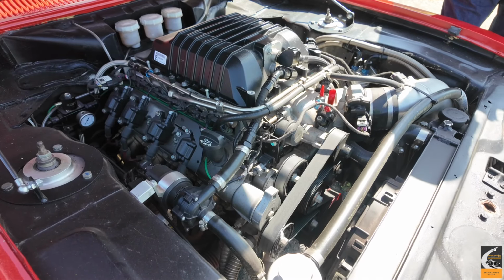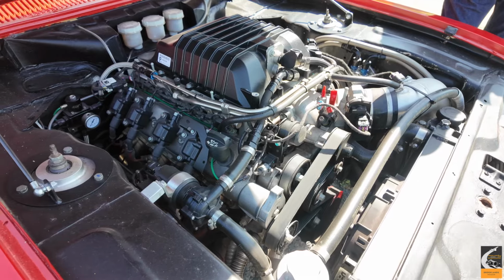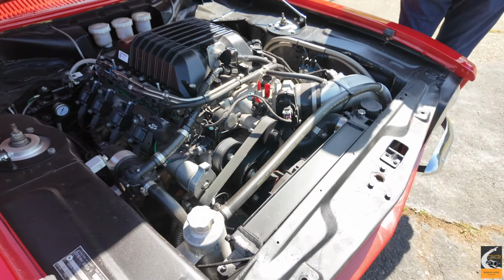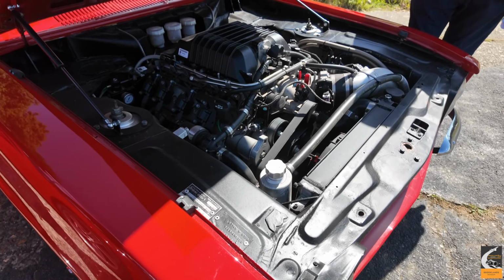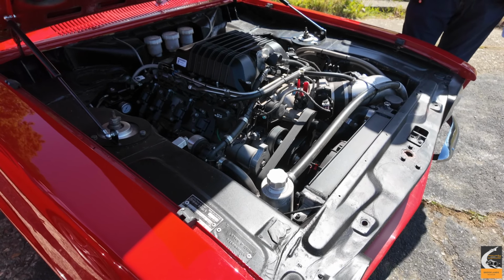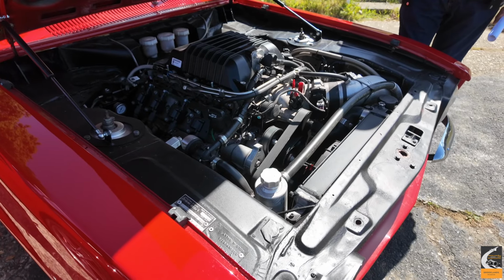Bit of a challenge getting it into the car. But it does fit, doesn't it? It does fit, yeah. So what modifications did you have to make for it? Quite a lot, really, although it actually fits quite well. One of my challenges was to make sure that I didn't modify the body too much to accommodate the transition.